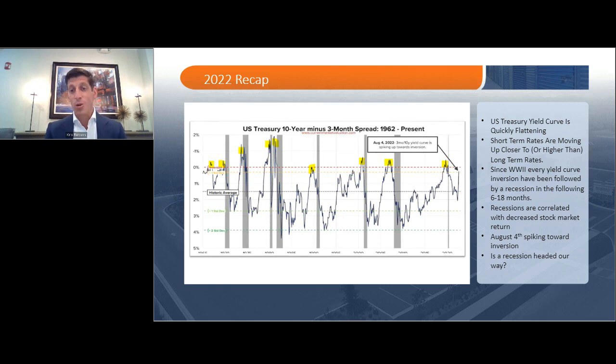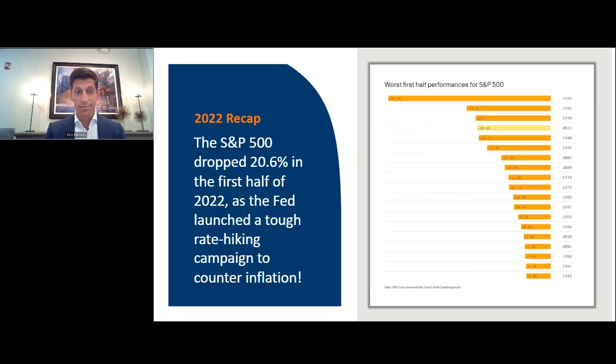And look, the equities markets have reflected that, right? The S&P 500 dropped 20% in the first half of 2022, arguably the worst first half of the S&P 500 in the last 50 years. It was funny when I was walking through the slide deck and I said 1970 to 2022, that's 52 years. That's a long time. And so I think the equities markets are correcting, right? They are concerned about this recessionary period.